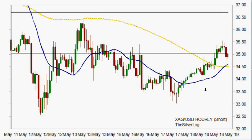Hello, and it is the 18th of May, 2011, 3:38 p.m. Eastern Time. Market's currently at the 35 level, and since I've left off, it's managed to get above the significant resistance line. It's been pretty much holding it as support. It's now broken below it.